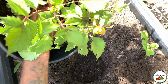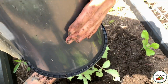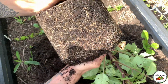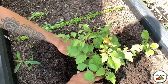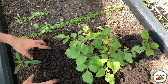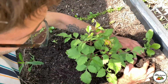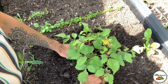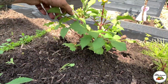So we're going to be careful when we do this. We're just going to tip it upside down, give it a good squeeze, and then, oh, there we go, it will slide off. We'll look at the roots on that. And then, oh, don't want to drop it. So we're going to push this in. Make sure we firm it in around, and there we go. That is the first dahlia done, and this one here is doing really well.